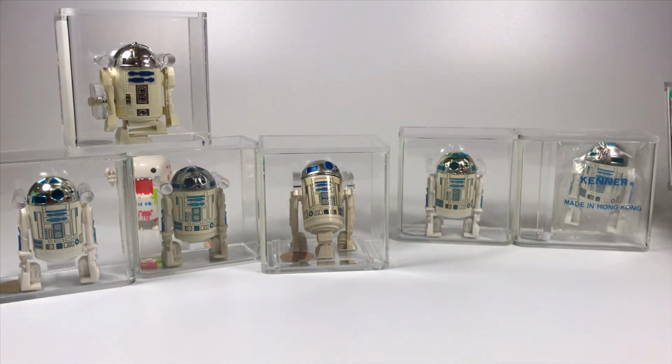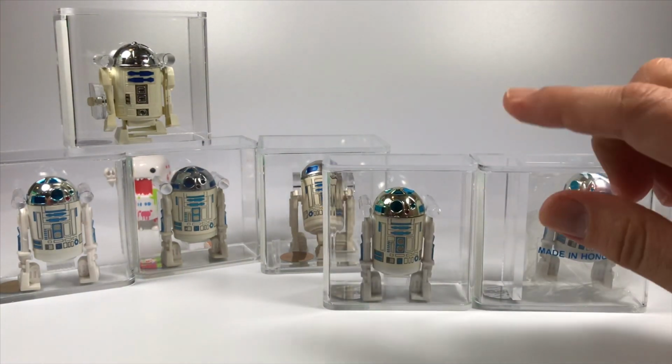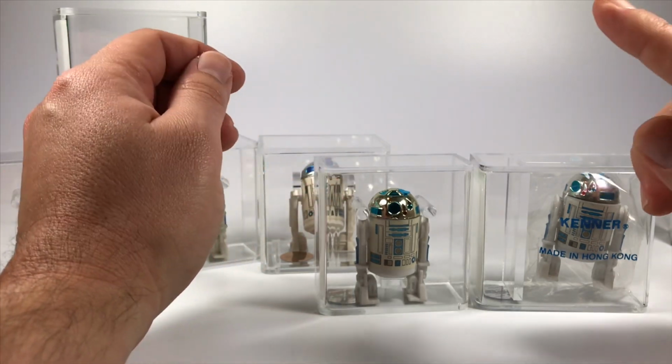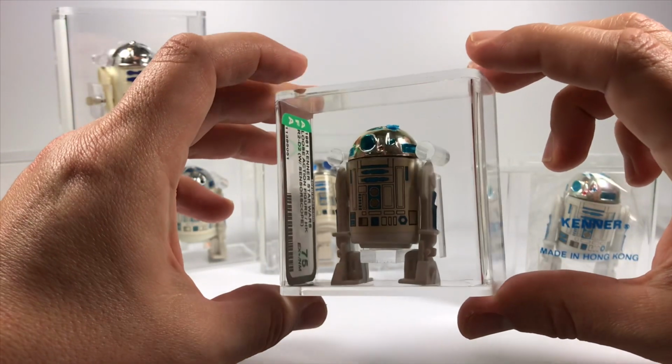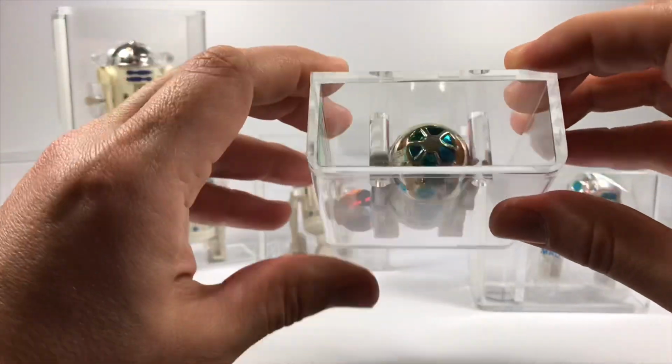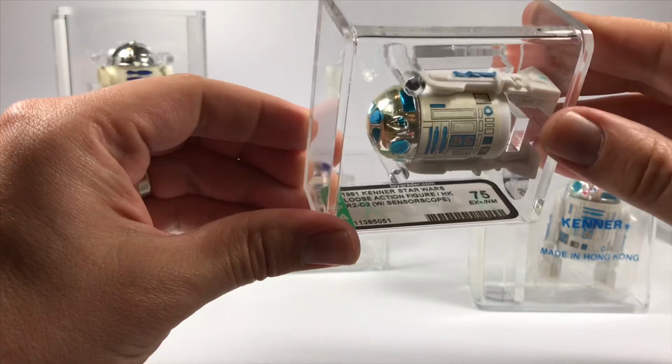Right after that, these two got released, and this is from The Empire Strikes Back. This is the R2-D2 unit with the sensor scope. As you can see right there, you can lift that up. This guy was released in 1981.